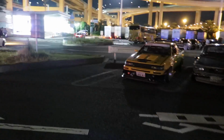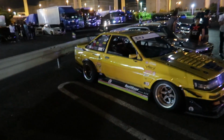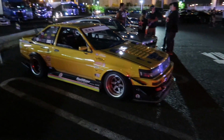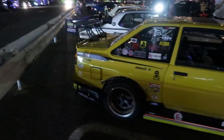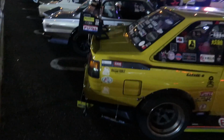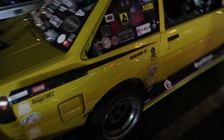This Hachiroku is really cool. I don't think I've ever seen an 8.6 done up like this before. Everyone tries to get that kind of classic look, right? This is cool. Some long champs. It's even got Wangan. I'm okay with that. That's sick. Hell yeah. I'm loving these over fenders too.